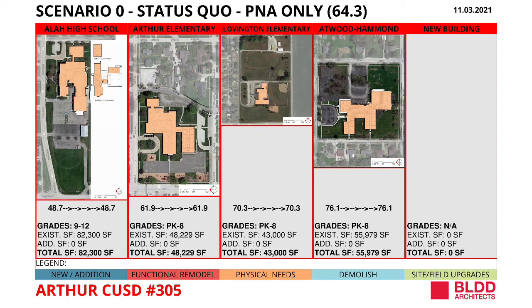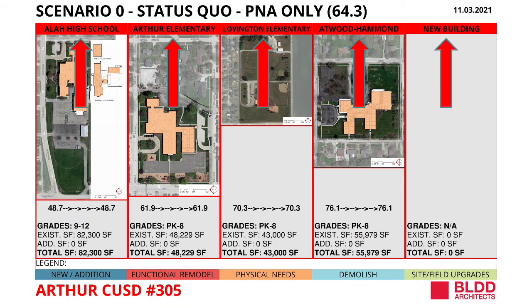Now, before I begin to describe the scenarios, a little review of the full layout. At the top of each scenario is its title and defining description, as well as its overall functional adequacy score. For instance, this one is status quo, P&A or physical needs assessment work only. Next, you can see the name of each campus across the top of the columns. Regardless of grade levels served, we will refer to each site as it is currently to avoid any confusion.